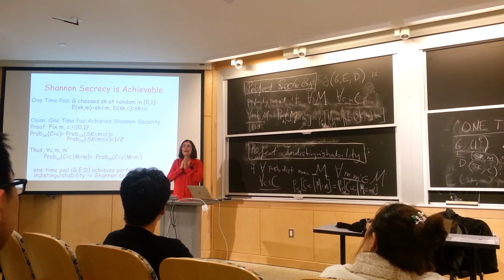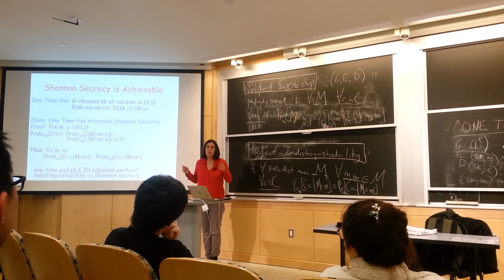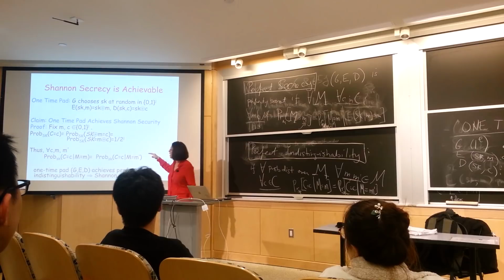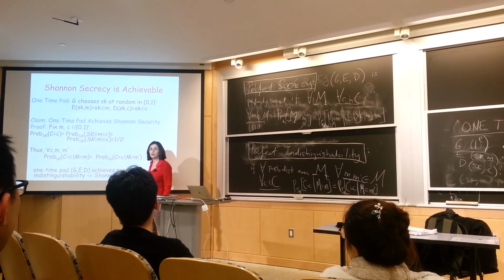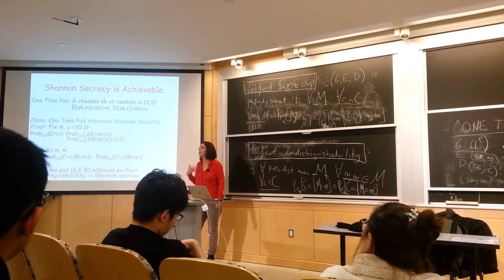Even if m is zebra and m prime is hello, even though zebra and hello have very different probabilities, from the ciphertext I can't tell which is which, because there was a key that could have made zebra send this ciphertext, and there was a key that could have made hello send this ciphertext. All right, and once we've done indistinguishability, Shannon secrecy also follows. So here's an example where indistinguishability was much easier to prove.